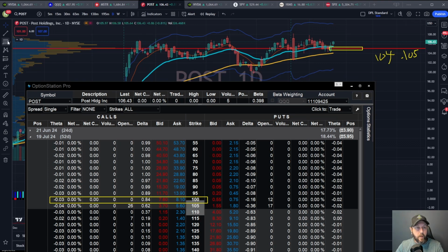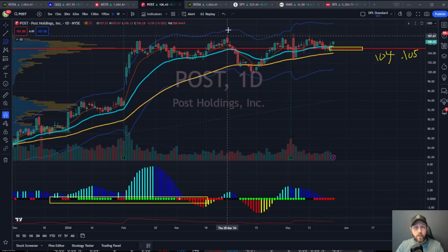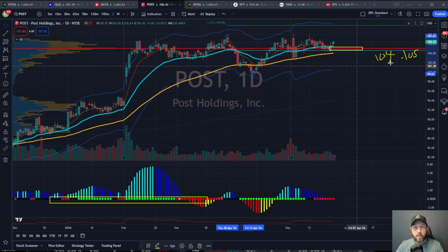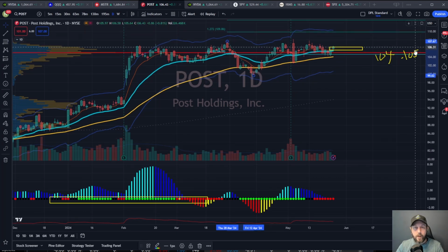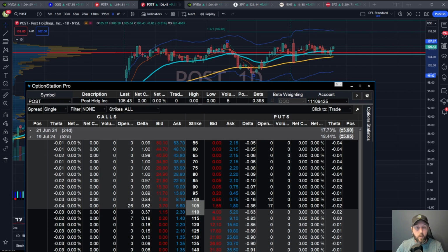And then I'll simply be looking for a push higher up into the fib targets up and through here, which are around 110. Okay. Stop for me would be a daily close below this 55 EMA. So we could say give it to 103 on the stop. And that's kind of what I'm looking for. So entry between 104 and 105, stop on close under 103, and target 110. And again, going all the way out to July and just picking up some of these in the money $100 calls.